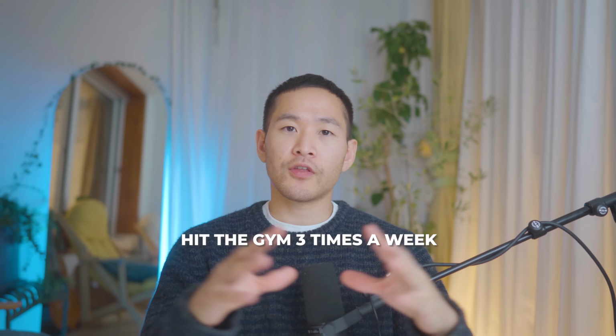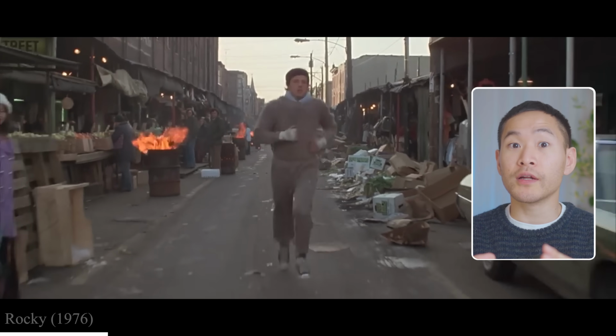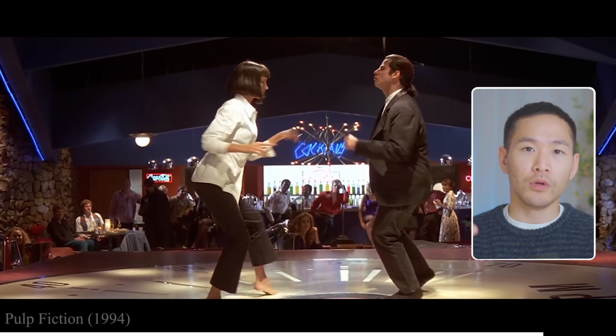Step 2 is to hit the gym 3 times a week. There's nothing that is more effective than a calorie deficit coupled with weight training. By now you might be thinking, oh, but surely I can go on a run instead. I'm preparing for a marathon. I have this new dancing class that opened up. There's all these other things that you think will help you lose fat. They might, but in almost all the cases that I've heard, they actually shoot you in the foot.